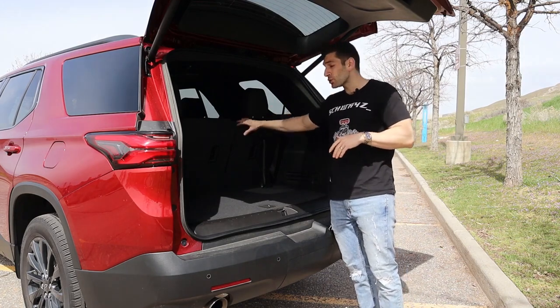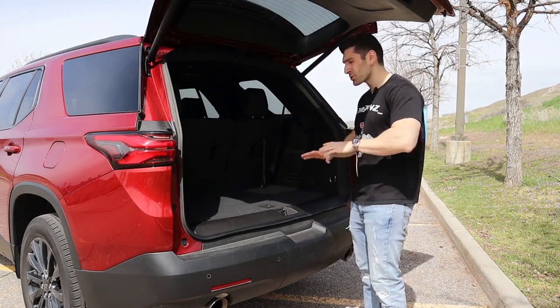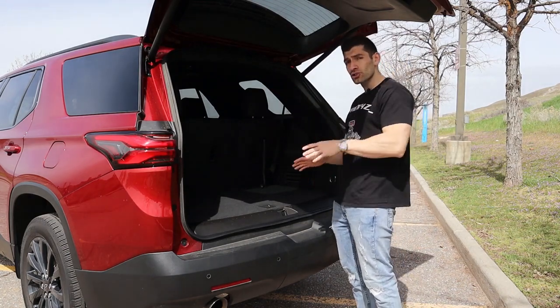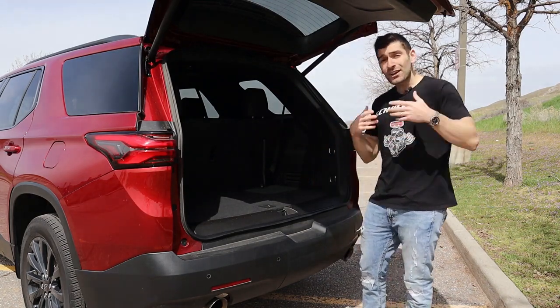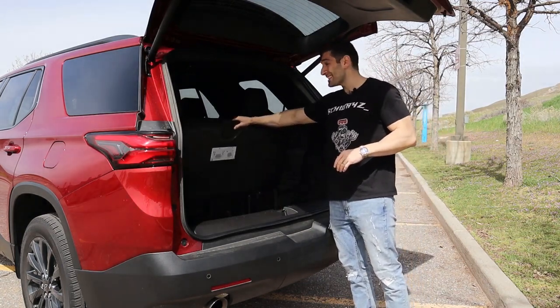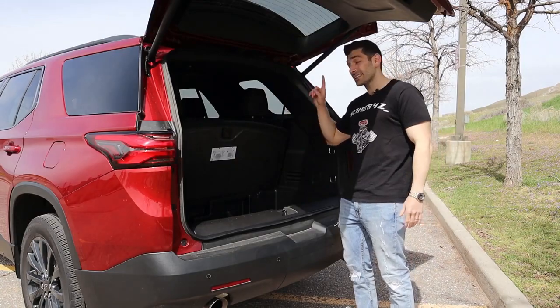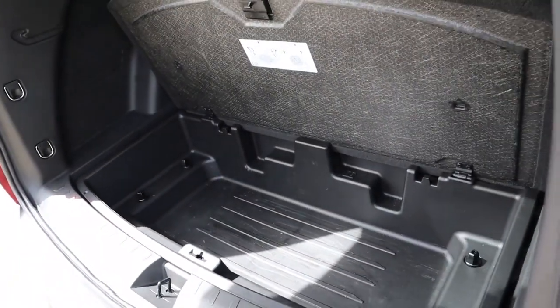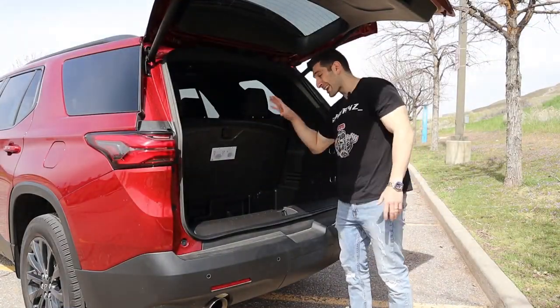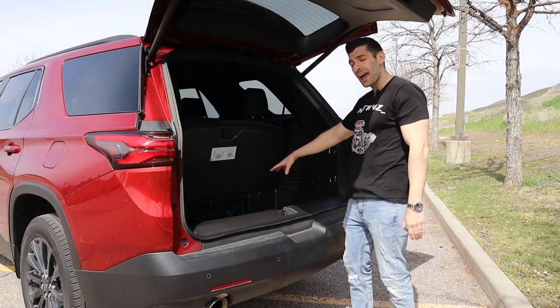Behind this third row, you get 23 cubic feet of space, which is plenty to put some snacks back here, some roller bags, take it for a road trip, perfect amount of space. But if you happen to need more space than that, you can actually lift up this floor, which is really easy to do, and it stays in place. That's a really nice feature. Most of the time you have the floor open and then it actually falls back on top of you as you're trying to grab stuff. This one stays open, and that way you can access all your soda cans or whatever you have back here.